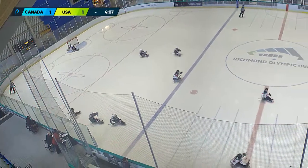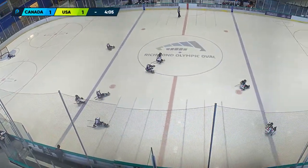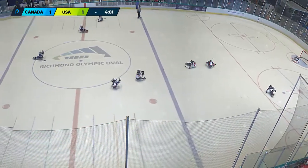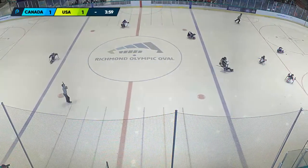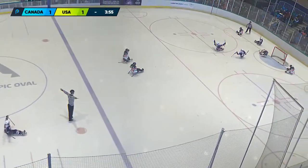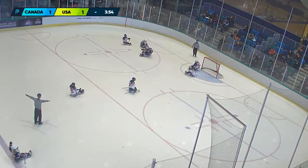Boy, oh boy, do they ever hit those boards hard inside. Every time they hit the boards, I say ouch. Well, a lot of the sound is the blades hitting it. You've got a penalty coming up. This, I believe, going inside. Does Canada get the shot? No. I heard the whistle. There's no goal. There's no goal on the play.